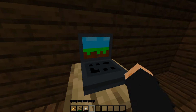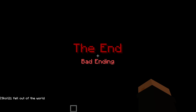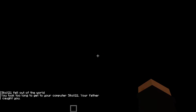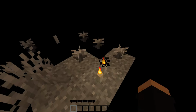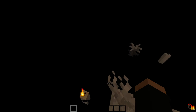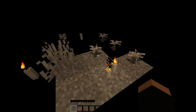Oh, you can flick it open and closed. Uh-oh. Is that my dad? That's my dad. What are you doing, Dad? The end. Bad ending. You took a little long to get to your computer, said Lexton. Your father caught you. Aww. Oh, can I do that map again? Well, I guess I'll have to reinstall it again.